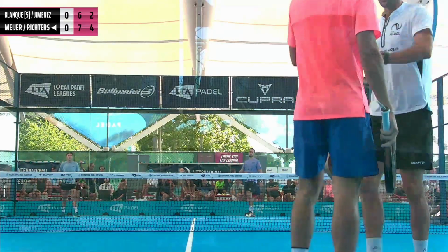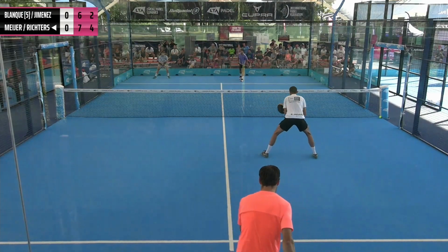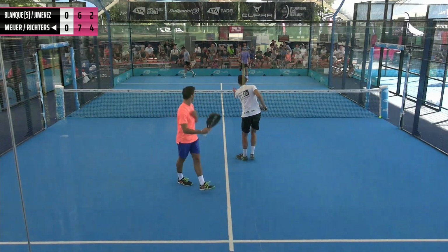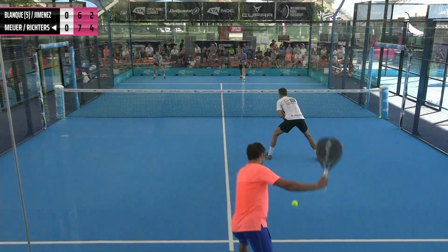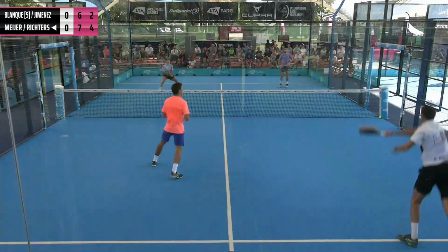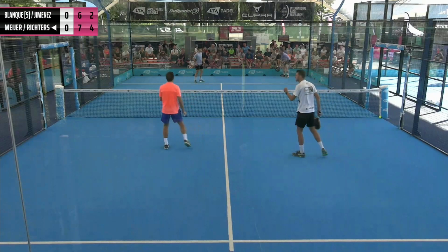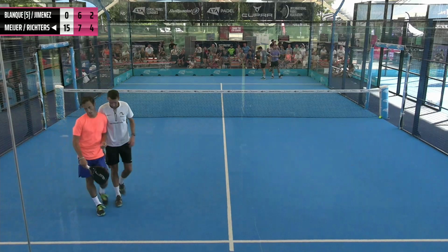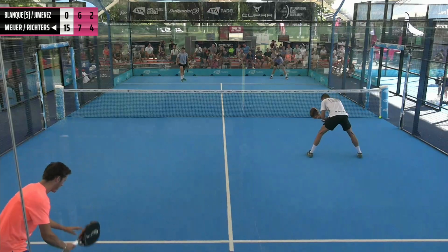This is always the tricky one, isn't it? When you've just broken, to make sure you keep. Yeah. Don't relax for a second. Got to hold that break now. That's what he hits so well. He hits that smash so well. He's got such great control of the ball. He places it so well. Completely dies on the back glass.